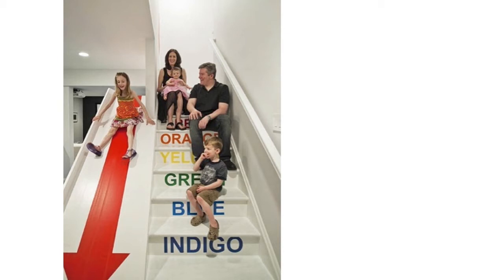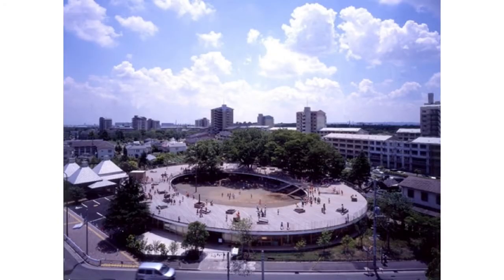This is an example of how to teach them the colors and the names of the colors. This was the interior design approach, but we also have designs for the building. Of course, the interior design is more important because it's where the students are most of the time. But I would like to show you one example of a kindergarten in Japan. It's the Fuji Kindergarten in Tokyo, and the most special element of this kindergarten is the roof.